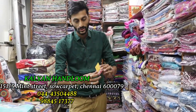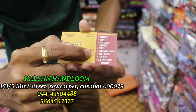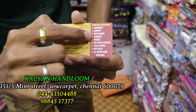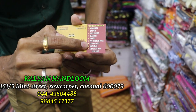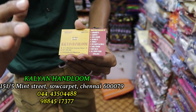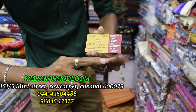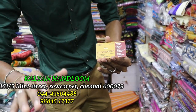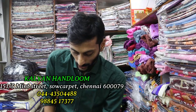Just zoom, sir. Our shop name is Kalyan Handloom. What we deal in is bedspreads, carpets, sofa covers, blankets, towels, PVC sheets and rolls, table covers, foot mats and all cover items. All cover items means fridge cover, washing machine cover, table cover, mixer cover, grinder cover, every electronic item cover we deal in. So let's go into the video.